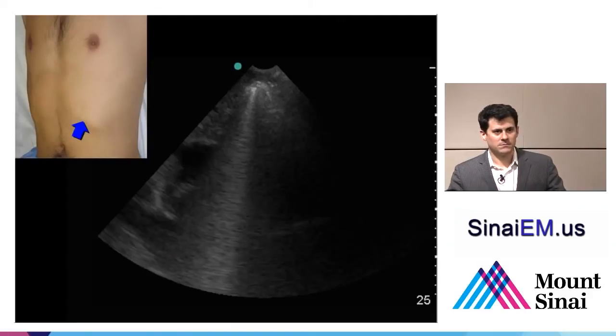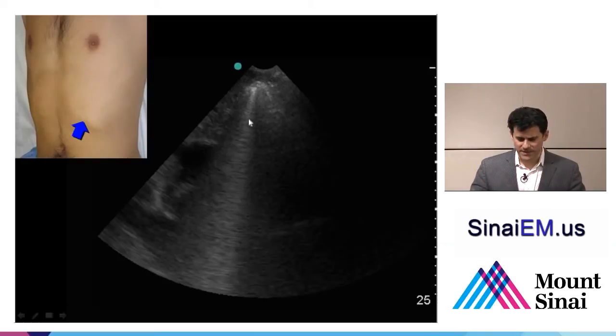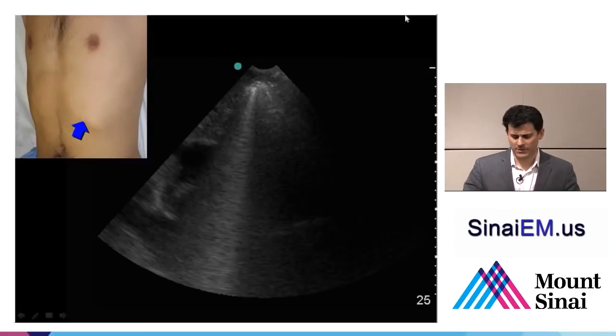So here's an example of a suboptimal window. Somebody read about the subxiphoid cardiac view. They put the probe in the subxiphoid area and they aimed up towards the heart, and you see this image here. And at first this looks like an image of nothing. But this is an image of nothing the same way that Seinfeld was a show about nothing. Beneath the surface there's a little bit more going on.